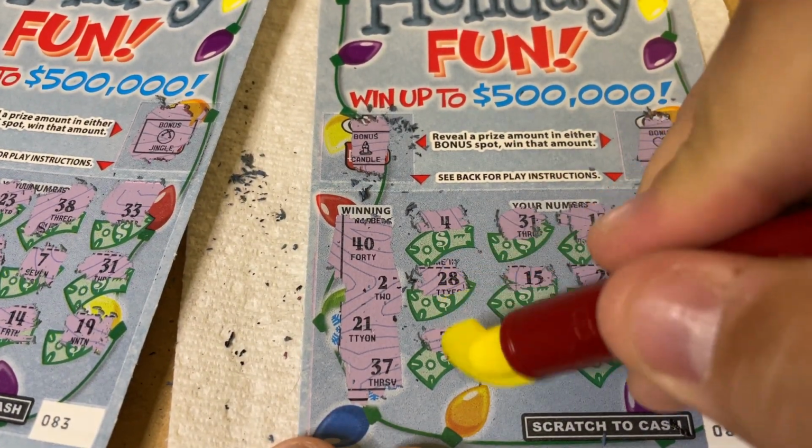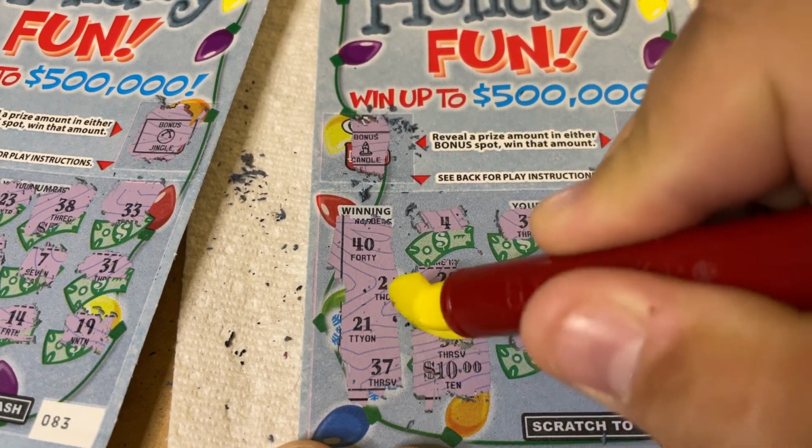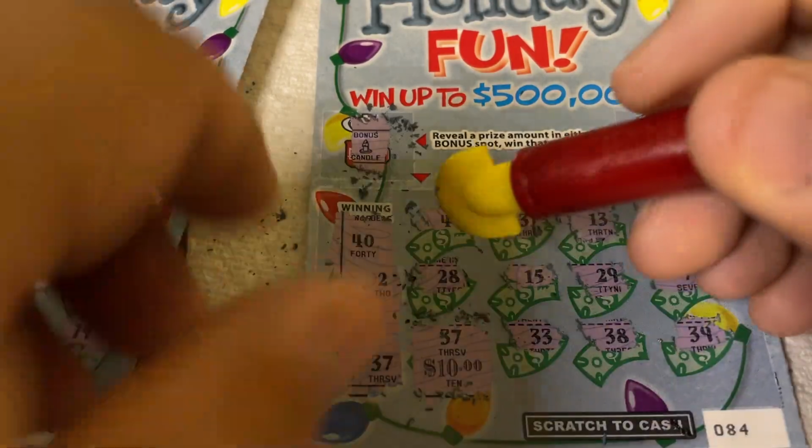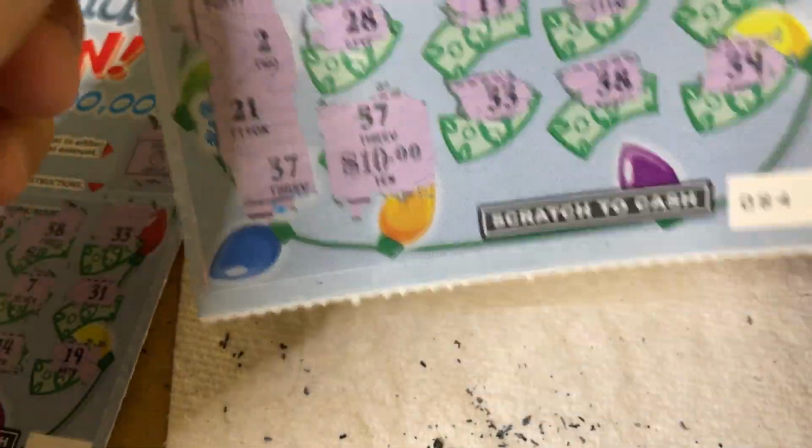Let's hope for big zeros. We need a big win for Christmas. It's $10. Take a $10 win on a $5 ticket. Nice. There we go. We never found the odds, huh? I didn't. Usually they have them. They don't have them there.